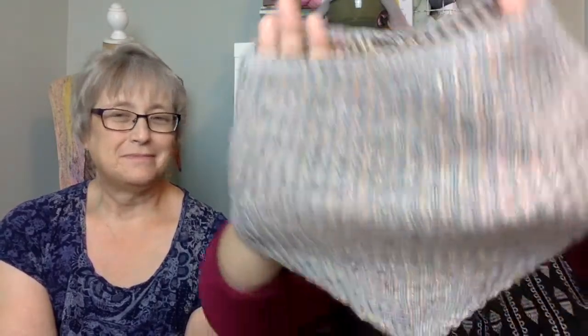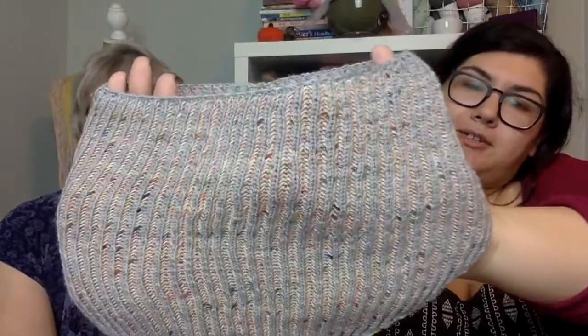I think I like it better this way, even though it is reversible, which is one of the good things about brioche. But I like it better this way because you get that peep of sparkle. Yeah, I like it too. It's very close fitting, but I haven't blocked it yet.